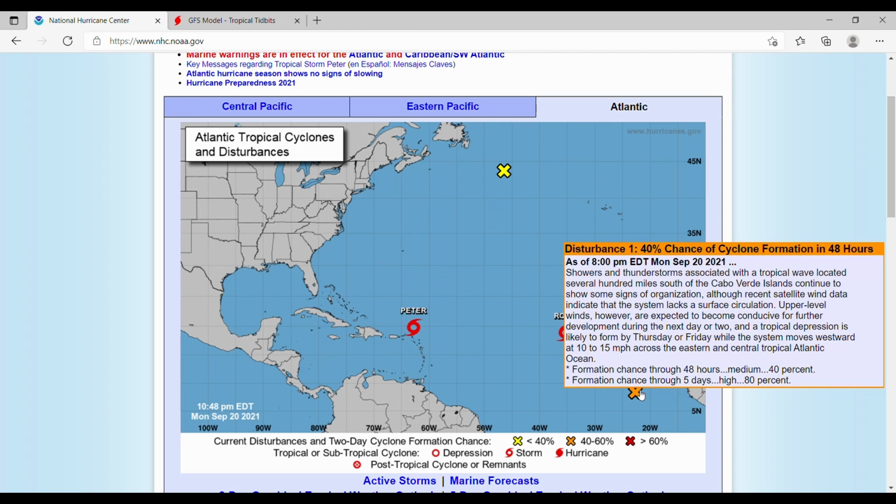So, showers and thunderstorms associated with a tropical wave located several hundred miles south of the Cape Verde Islands continues to show some signs of organization, although recent satellite wind data indicate that the system lacks a surface circulation. Upper-level winds, however, are expected to become conducive for further development during the next day or two, and a tropical depression is likely to form by Thursday or Friday, while the system moves westward at 10 to 15 miles per hour across the eastern and central tropical Atlantic Ocean. Formation chance through 48 hours is medium at 40%, and through 5 days is high at 80%.